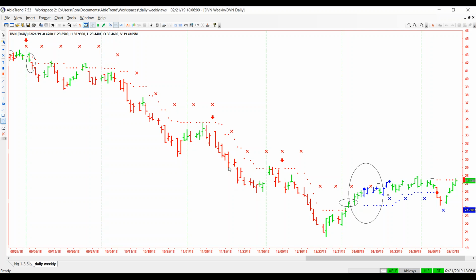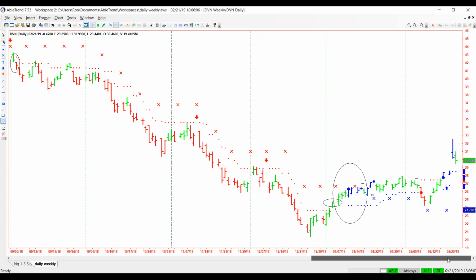Just wanted to double check in case there was some kind of problem on my end, but it shows that it's working fine here, so that's good. Okay, so scrolling right ahead, I wanted to show you this here. Perfect triple confirmation right there.